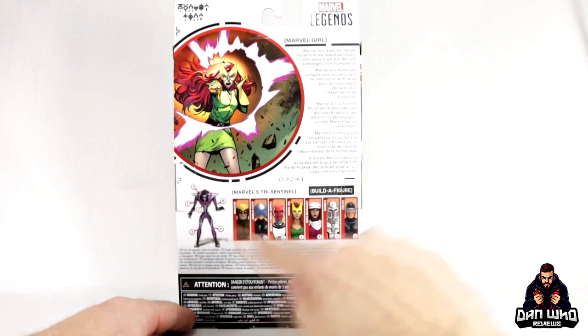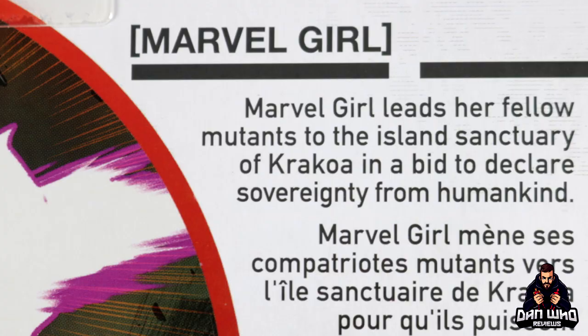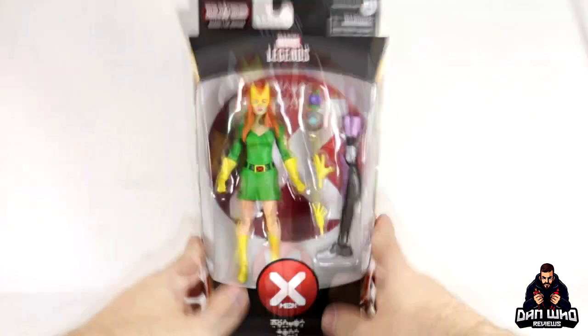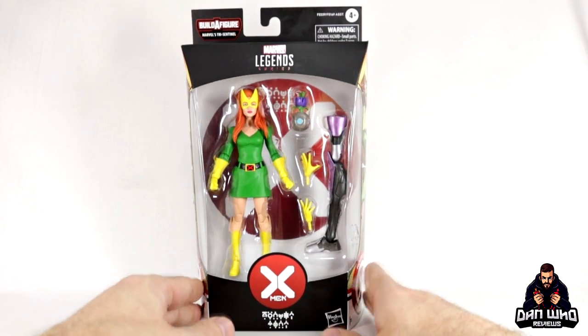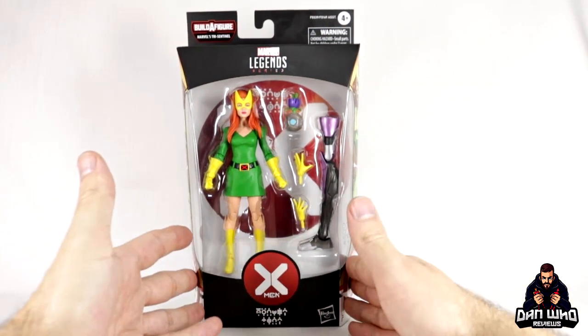On the back of the box, we get a list of all the figures we're looking at today, as well as a write-up that reads, "Marvel Girl leads her fellow mutants to the island sanctuary of Krakoa in a bid to declare sovereignty from humankind." So yeah, looking good. This is a design I've wanted on the shelf for a long time, and now we have it in this sort of updated modern world. But let's take a look.